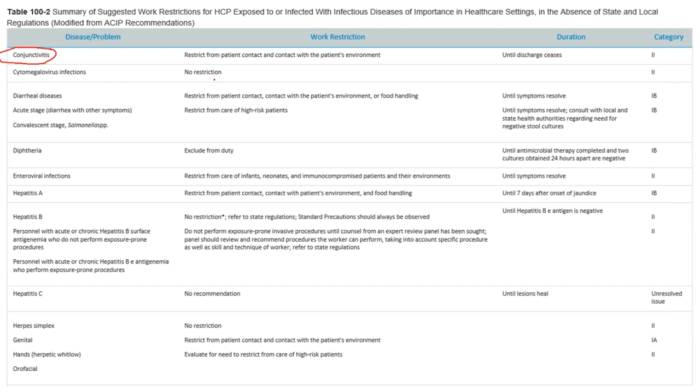Diarrheal diseases, so your healthcare staff. This is for your healthcare personnel. What are going to be their work restrictions if they're presenting with these illnesses? So diarrheal diseases, restrict from patient contact, contact with the patient's environment, or food. Food handling for sure. Do not let them touch the food. Don't let them do any of this, but specifically food, they cannot come near the food. Restrict from the care of high risk patients.